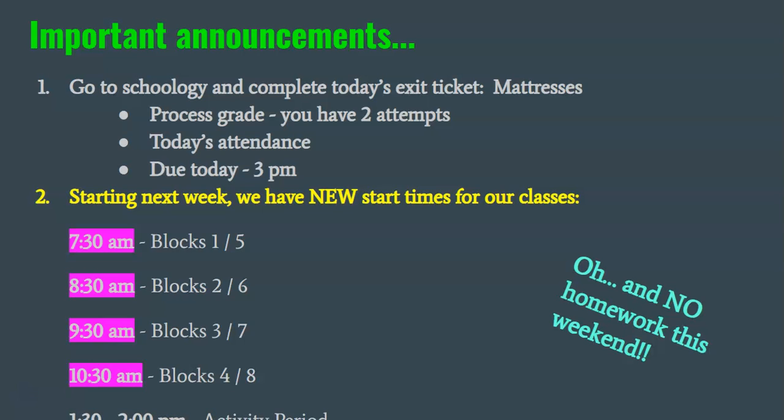From this point on, by the way, we will still have our traditional activity period like we have had it since the beginning of the year, which is from 1:30 to 2 o'clock on Zoom. And the other thing that you need to be aware of is classes are now 5 minutes longer. So starting on Monday, they are no longer 45 minutes, they are 50 minutes. And just, to clarify, there is no homework for this weekend.